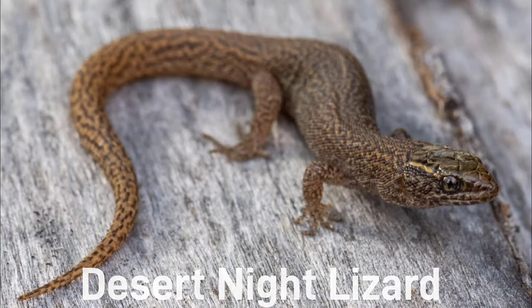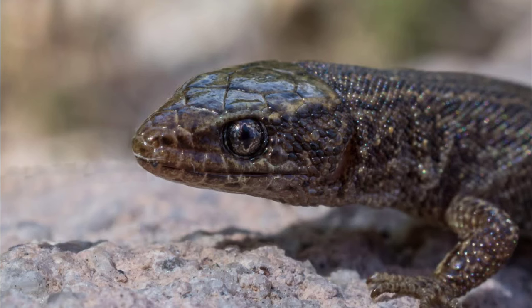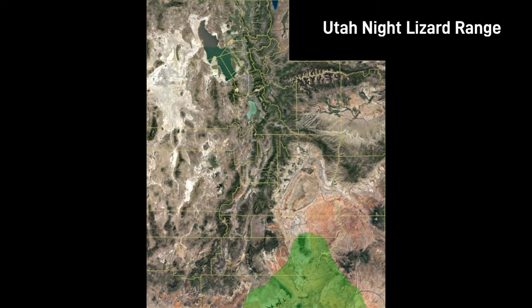The desert night lizard is often found under dead desert plants, such as Joshua trees and yucca plants. The Utah night lizard has a distinct range apart from the desert night lizard.